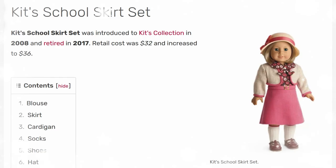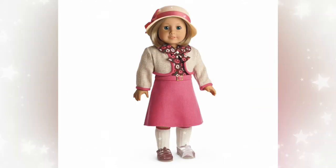Next up is Kit's School Skirt Set. It came out in 2008. It retired in 2017. The cost was $32. It increased to $36. I think this is a beautiful outfit. I always love this outfit. This is one of my favorites.